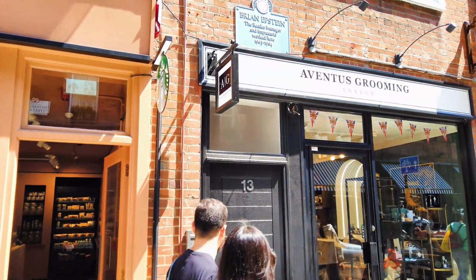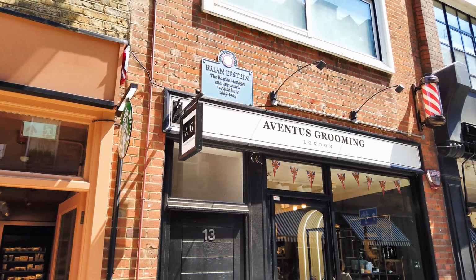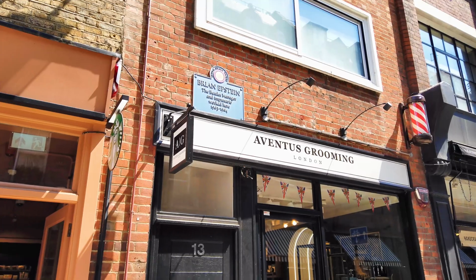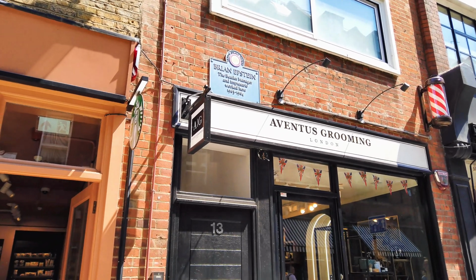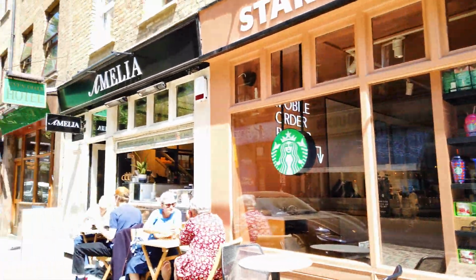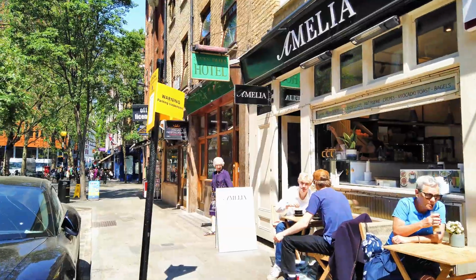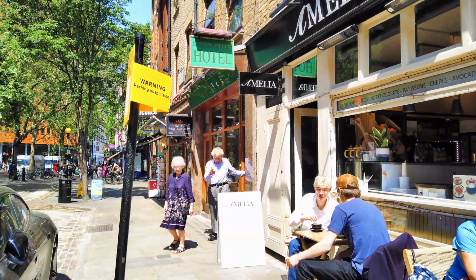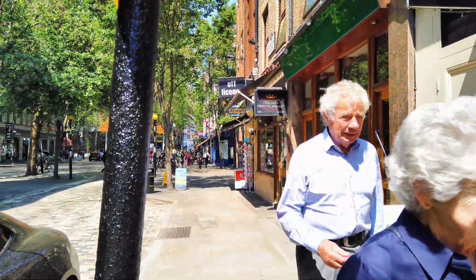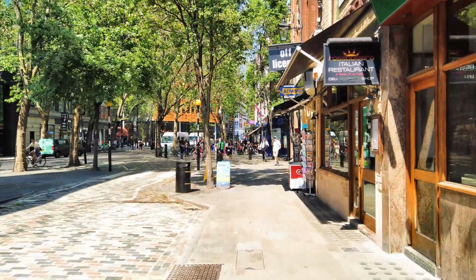Another plaque. This isn't a blue plaque. This is Seven Dials Trust. And it says Brian Epstein, the Beatles manager and impresario, worked here 1963 to 1964. That was his management company, NEMS. And the plaque was unveiled in September 2010 by Liverpool's darling and entertainer, the late Cilla Black, who was also signed with Brian's company and was actually his only female artist.